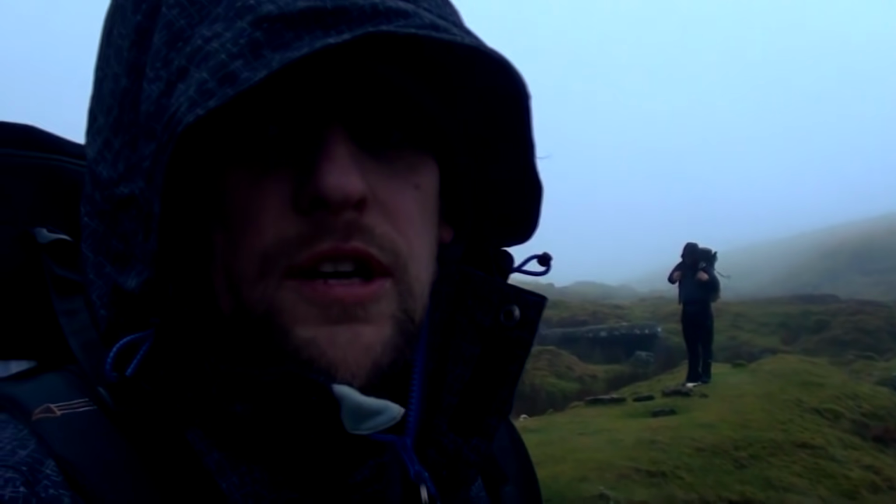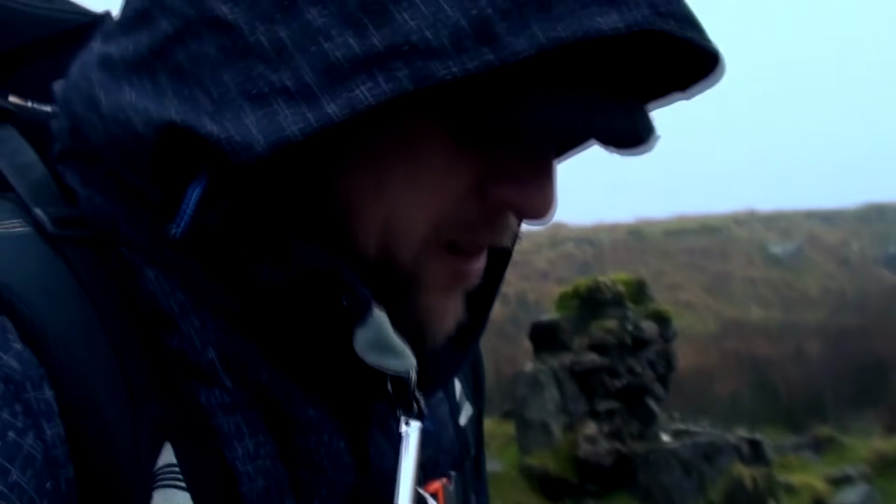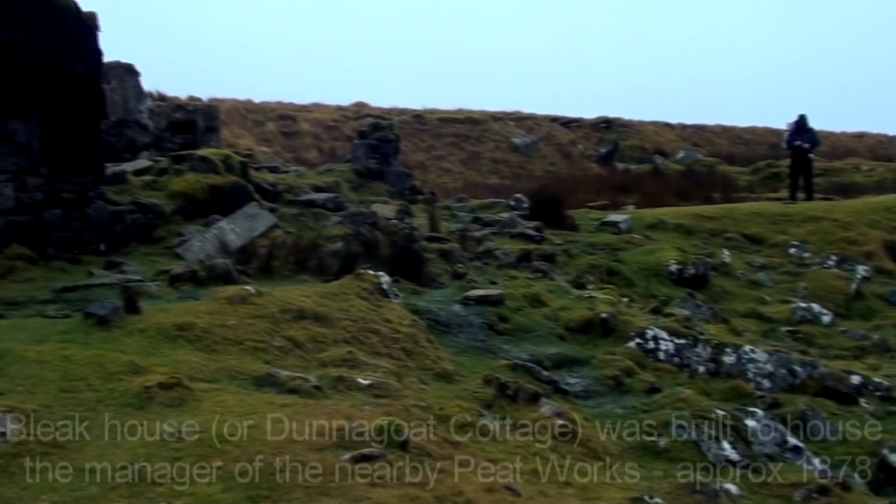Going to be a waterlogged old walk back, I should think, the amount of rain that came down last night. I'd like to find out about this Bleak House now. Who the hell lived here? What the hell went on?